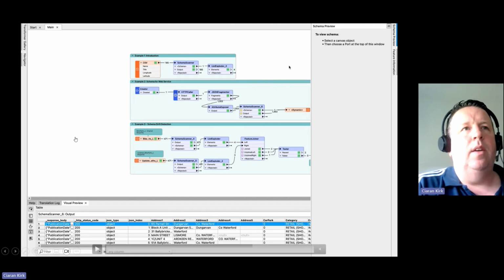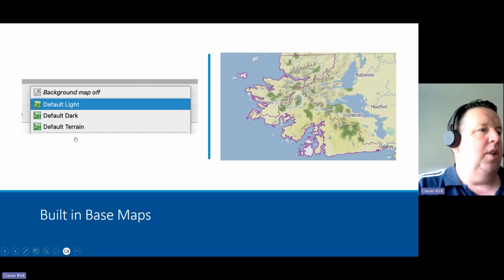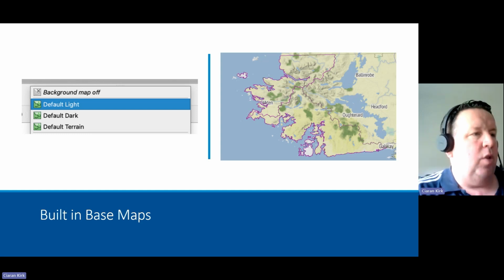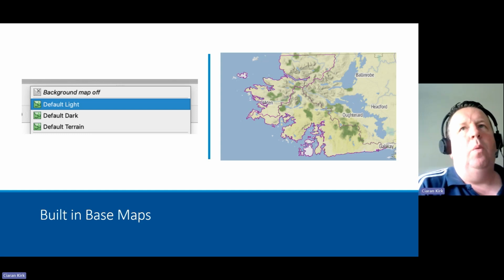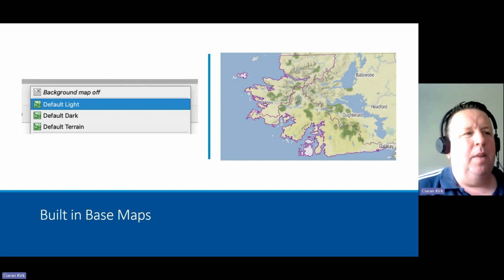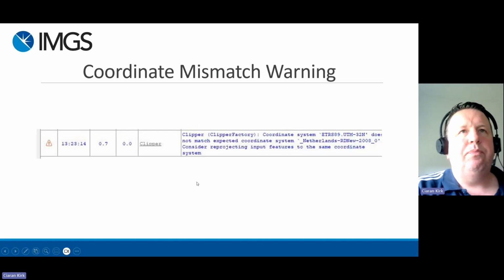I just showed you a second ago, background maps are now built in. There was always an option of having an Esri map or a Bing map or whatever it is, but you also had keys, and you had to set the key and bring it in. Oh, it's a bit of a nuisance. Now they're built into the system, there for you to actually use.